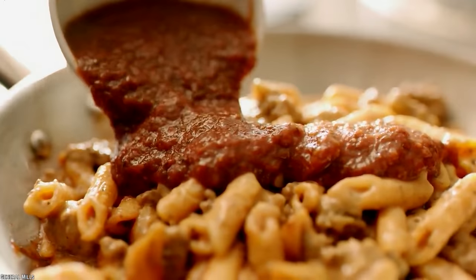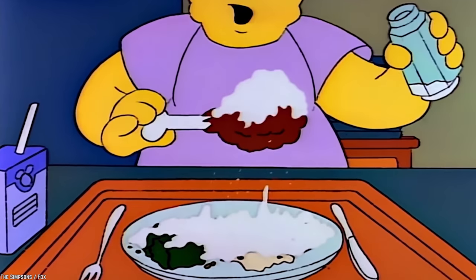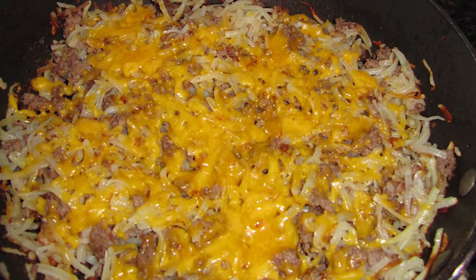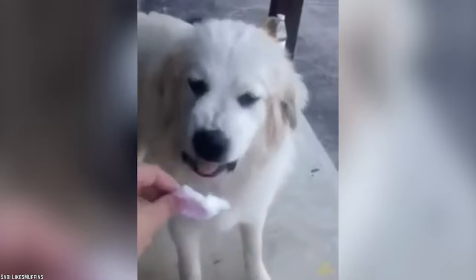Most customers have complained that the contents of Hamburger Helper contain way too much sodium. As for the taste, customers who purchased the cheesy hash brown Hamburger Helper stated that it tasted like cardboard, and the potatoes had an artificial taste.